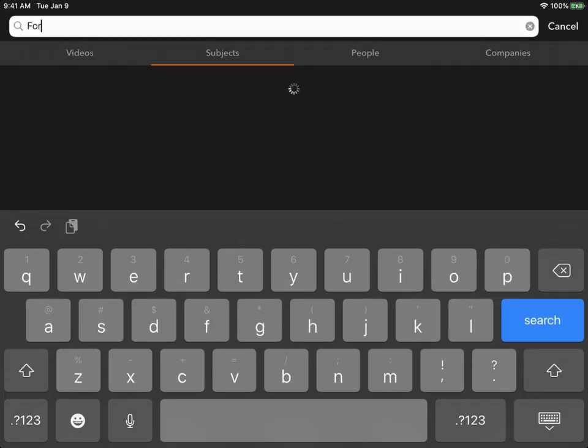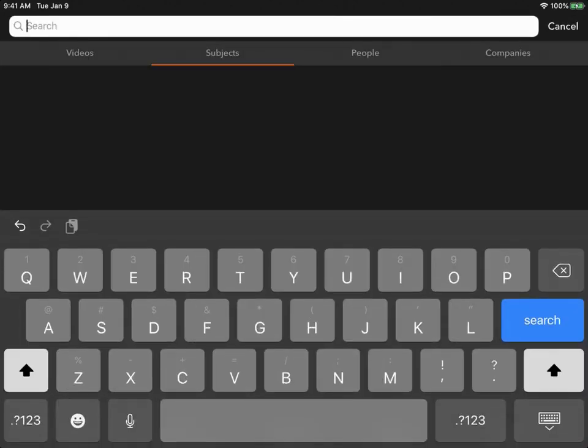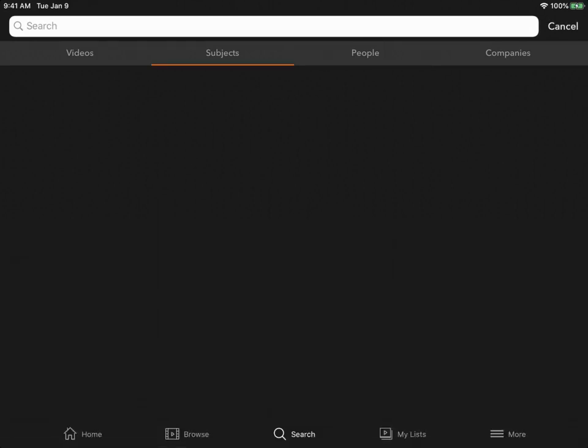so I typed in that and it's giving me the option of forensic science. So you can see we got some cold case files access on Canopy if that is something of interest. So that is the search option by clicking on that magnifying glass.